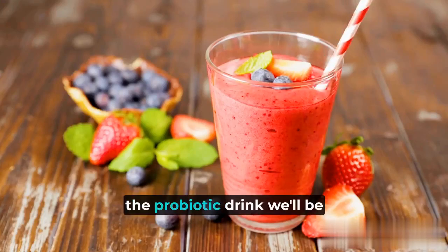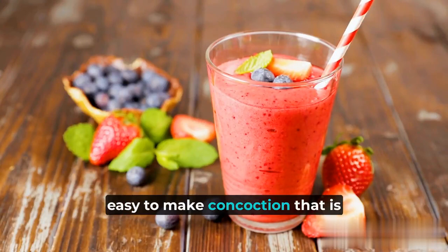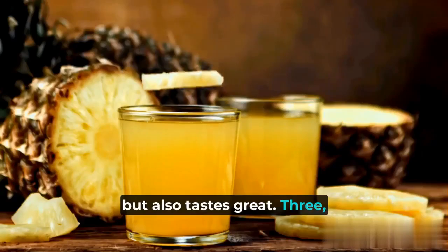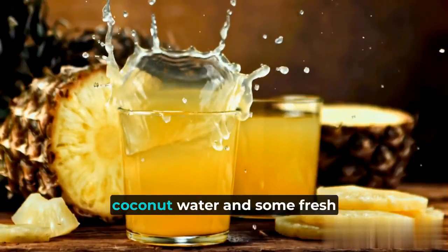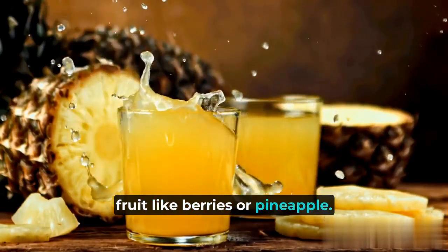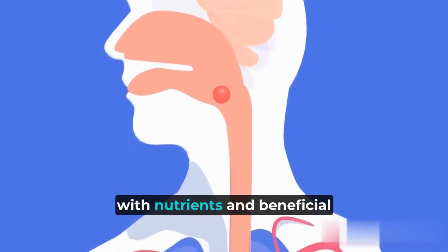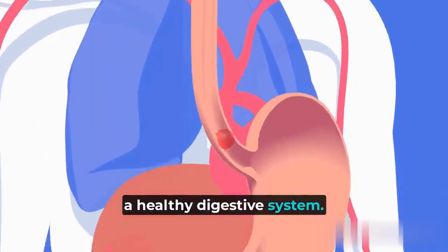2. The probiotic drink we'll be making today is a delicious and easy-to-make concoction that is not only good for your gut but also tastes great. 3. To start, you'll need some basic ingredients such as kefir grains, coconut water, and some fresh fruit like berries or pineapple. These ingredients are packed with nutrients and beneficial bacteria that can help promote a healthy digestive system.